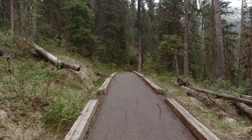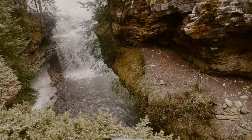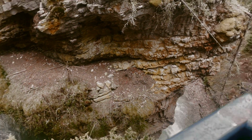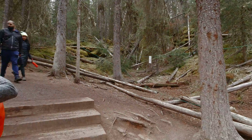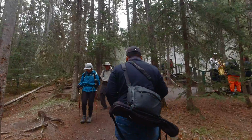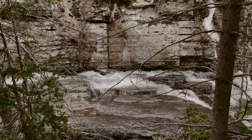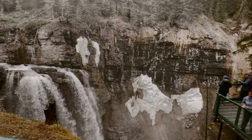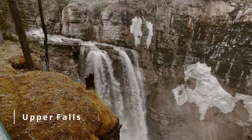The trail to the Upper Falls was approximately 2.6 kilometers. We also noticed that this trail had more elevation and was much steeper compared to the Lower Falls trail. After this long trek, we finally reached our second point of interest. Here are the Upper Falls of Johnston Canyon.